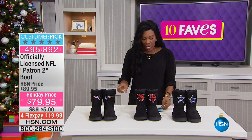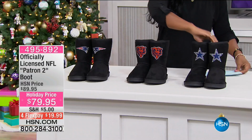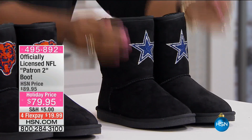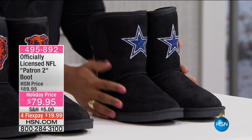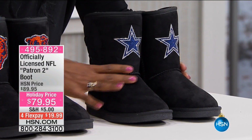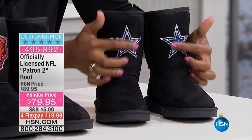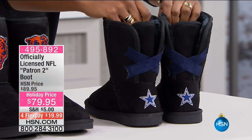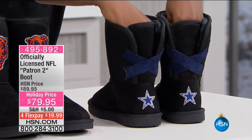We've got this for you, again officially licensed. This is the Patron 2. Oh, there you can see right there, you've got these amazing boots. It's this faux suede look, the look of suede, the feel of fur on the inside. In this case, obviously, that is Dallas, and these are crystal encrusted in the front. Let me show you the back, the little stars right there on the heel. These are the coolest boots ever.